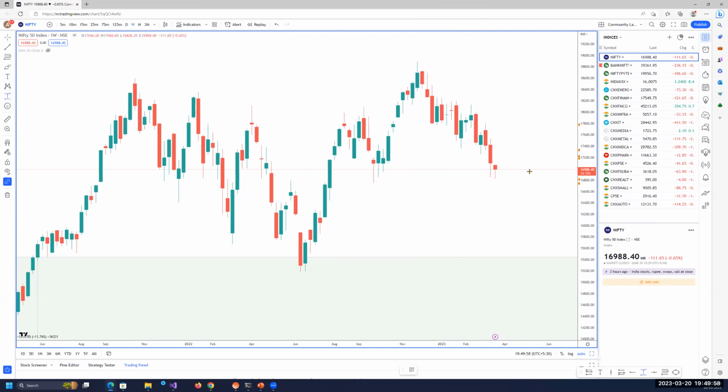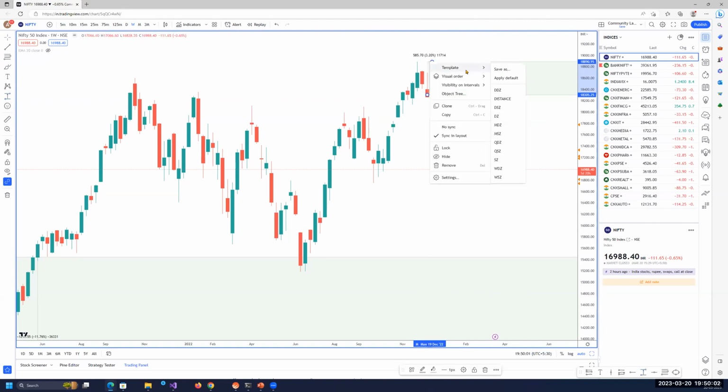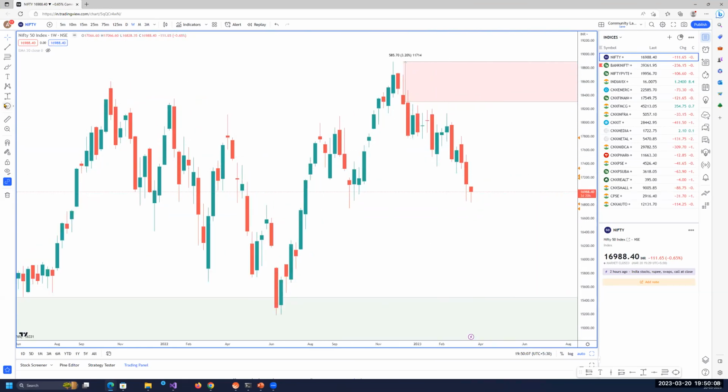On the weekly chart, if we have this as the origin of the supply zone, which will be a cap for the index. That's a weekly supply zone. New supply zones created here. It's not going to be easy for Nifty to go beyond this supply zone. So if it moves up, it will encounter supply around, let's say, 17,500. These demands have been tested deeply, and even if they hold, it will just push it to the supply area. And there are many supply zones as we go above.